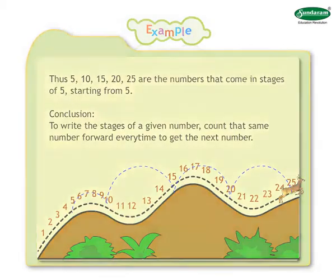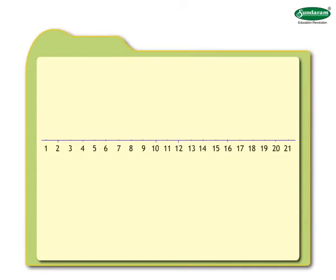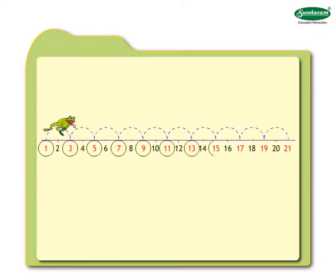Look at the numbers on which the frog jumps. See the number line. The frog is shown leaping on the dotted line. The frog starts from number 1, jumps 2 steps forward to the number 3, then again jumps 2 steps forward to number 5, and so on till number 21, every time jumping 2 numbers forward. Let us circle the numbers and write them down. These are numbers that come in stages of 2, starting from 1. The numbers are 1, 3, 5, 7, 9, 11, 13, 15, 17, 19, 21.